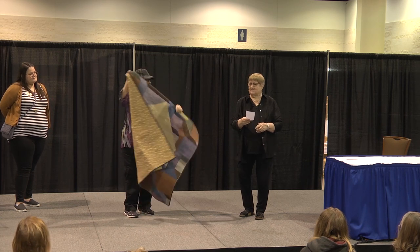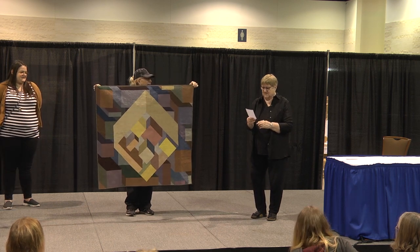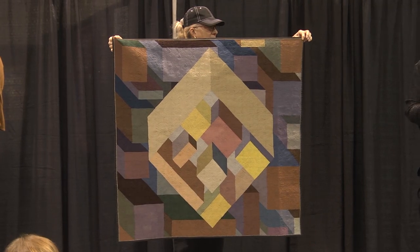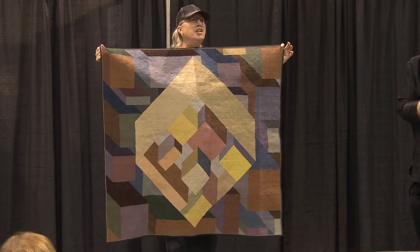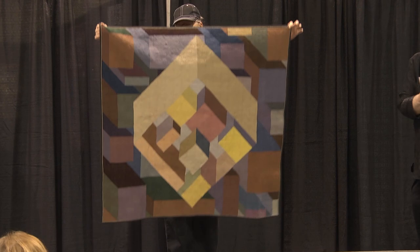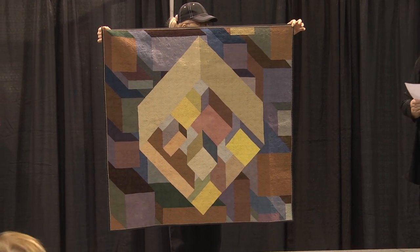Jill Bryant used to live in Paducah. And so she made this for the New Quilts from an Old Favorite contest that the National Quilt Museum does, but it was the wrong size. No attention to detail. And it's overdyed fabrics, machine pieced and quilted.